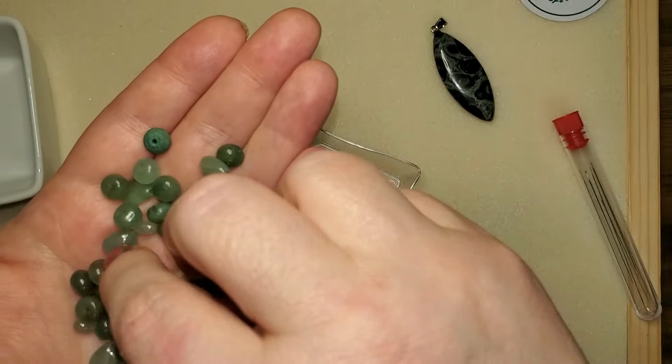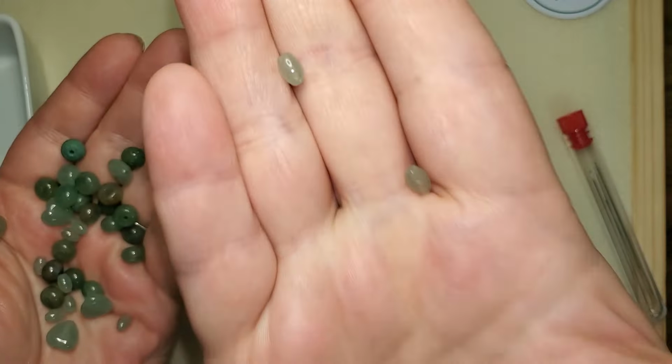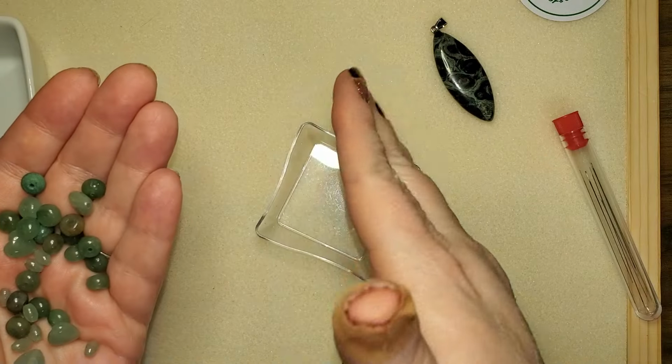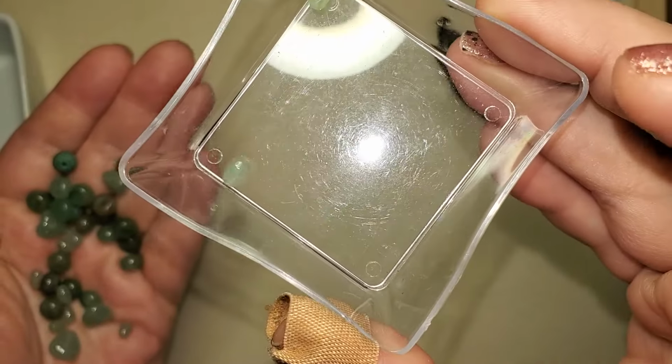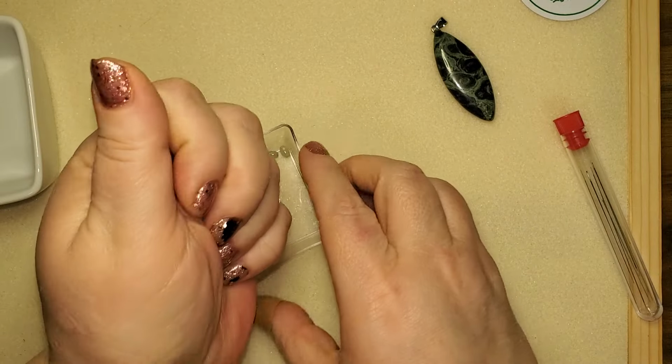Sorry about my Band-Aid, guys. I sliced and diced the crap out of my thumb on Sunday. There's your little rices. Where's the other one now? Are they even in there? And then you have your rondelles, and these rondelles are gorgeous.